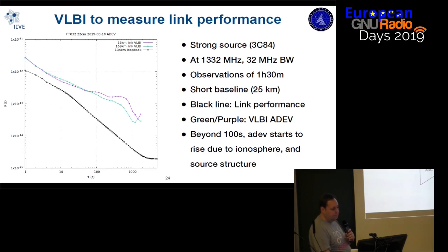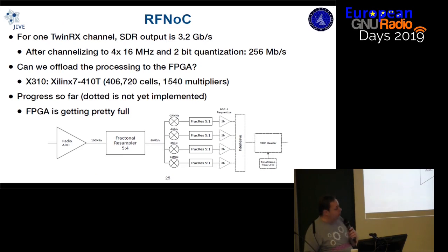And now we get to the part that I should have actually skipped. Like I said, the flowchart was only doing it at 1/5 of real time. If we're doing one full channel from a 3.2 gigabit per second stream, the actual output that we get out of the flowchart is only 256 megabit per second. So I wanted to try and offload all the processing to the FPGA. And GNU Radio has this very nice facility for this called RFNoC. And we've got the X310 because it has 1540 multipliers, so you can actually put some filtering in there.